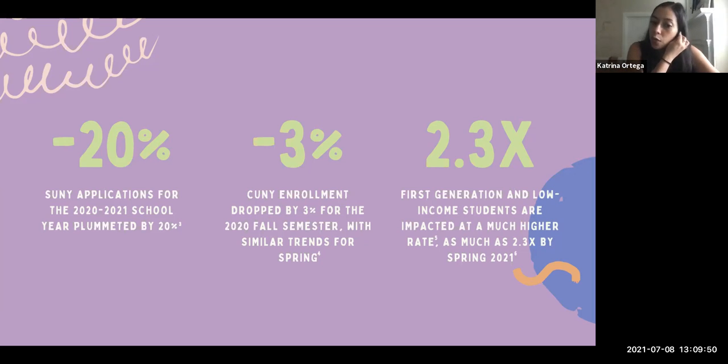CUNY enrollment dropped by over 3%, which might not sound like a huge percentage, but in reality, that translates to more than 10,000 matriculating students for the 2020 and 2021 school year. The drop in applications across the country has largely impacted lower income students more than others. Despite an increase in applications submitted to top tier schools, many smaller or state schools saw drops just across the board. And when it comes to the Common App, which is the most widely used application nationally, the numbers of first generation applicants and fee waiver recipients declined by 3 and 2 percentage points respectively. And so if we're talking about that on a national scale, you can imagine, even though it's just a small percentage, the actual numbers that translates into.